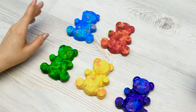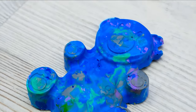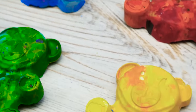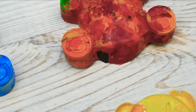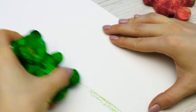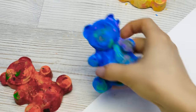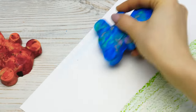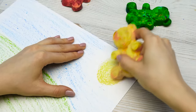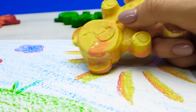I'll take this one. What for? I need it! All right. These crayons are so colorful and bright! I just have to try them out right away. Oh man, it's so fun to draw with these crayons!